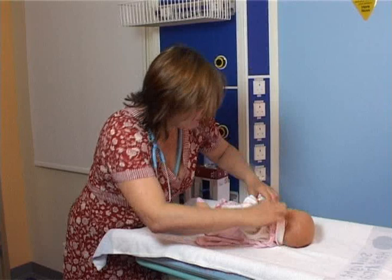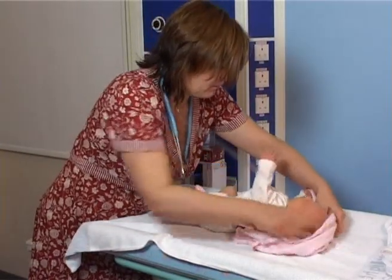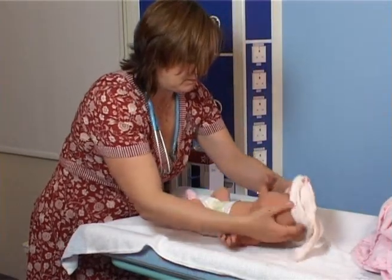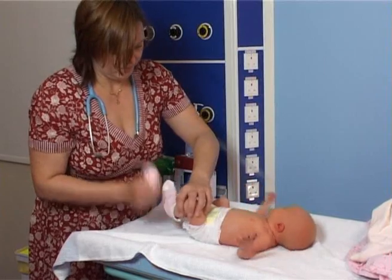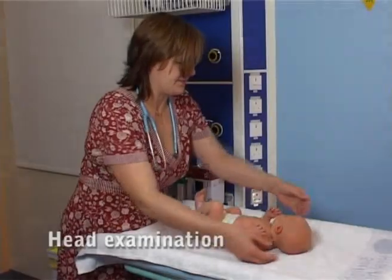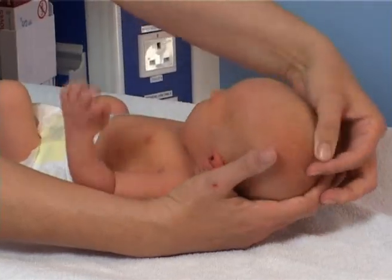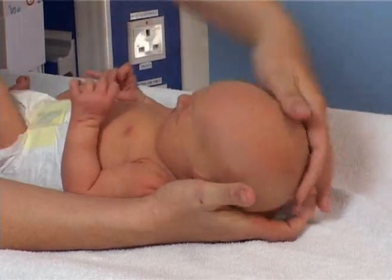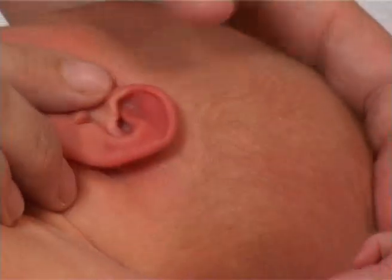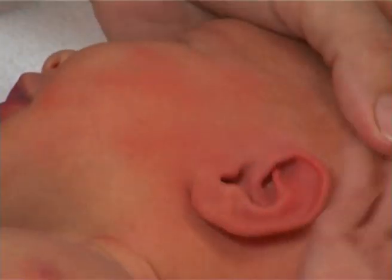You can see here the consultant undressed the baby for the examination. This enables the examiner to obtain vital information about the baby's tone, state of alertness and general neurology. I'm going to lift up her head. Starting at the head, we feel the sutures and the fontanelles. The ears are assessed for position and shape, plus identification of any skin tags, pits or any other abnormalities.